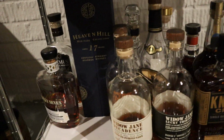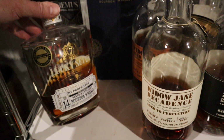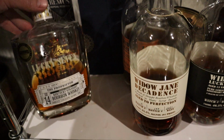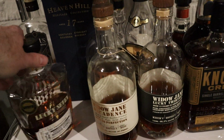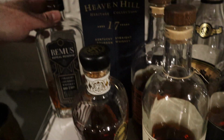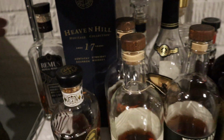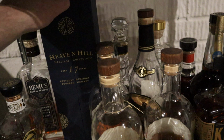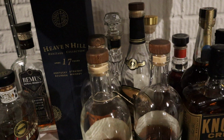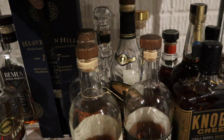Behind that, we got a Lucky 7 Proprietor 14-year. So good. So good. But it's almost gone. I'm really cherishing it. Behind that is the much lauded Remus 5. Really been downhill since that. Since then, then the best bourbon I've ever owned, bought, I would say probably tasted, besides maybe Michter's 20. I've tasted Michter's 20, but this is the best bottle I've ever owned.